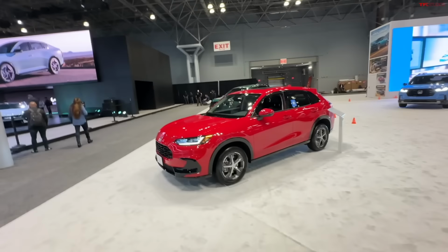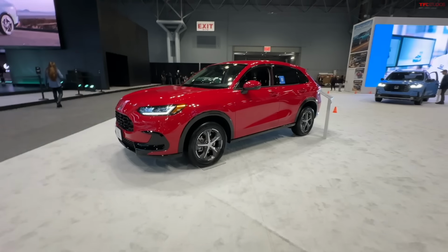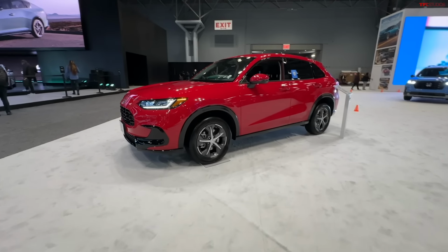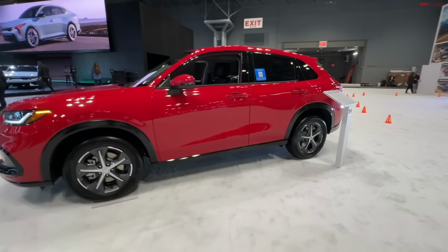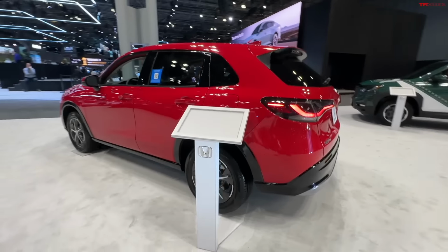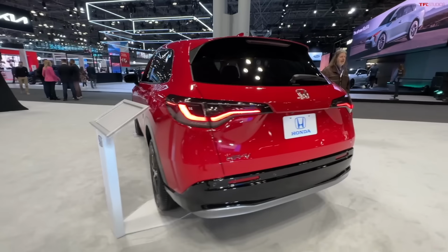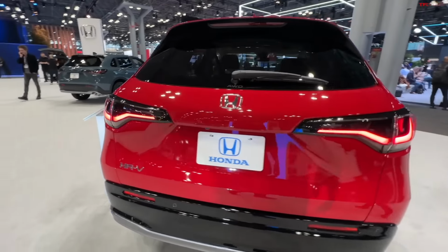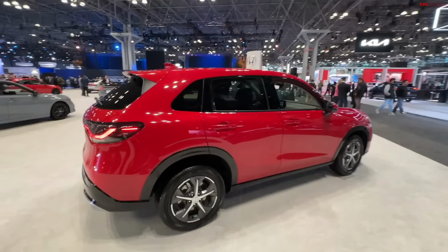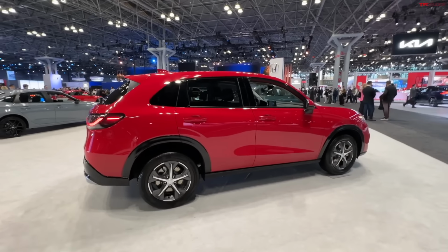I'm going to finish this comparison right here at the Honda booth with the Honda HR-V. And yes, of course I could go to many other manufacturers and see more subcompact crossovers, but this video will be an hour long and you would fall asleep. But I think the Honda HR-V is also a very important entry in the segment, very competitive, and showcases a slightly different design. It's a little bit more sleek. The roofline is a little bit lower.